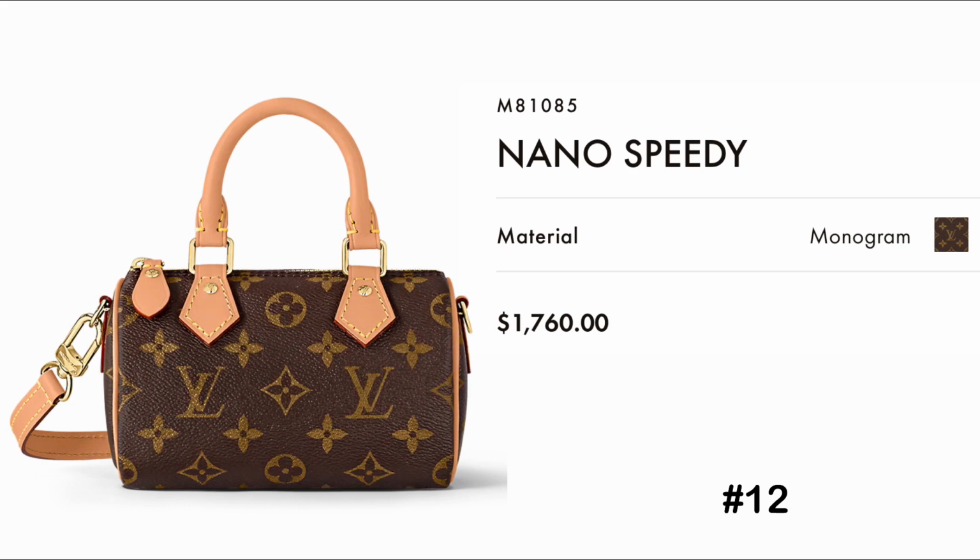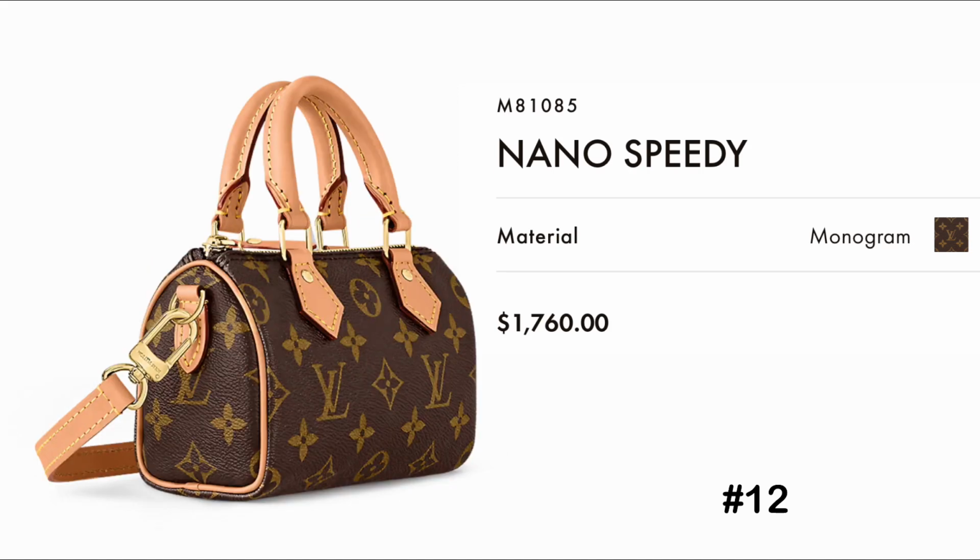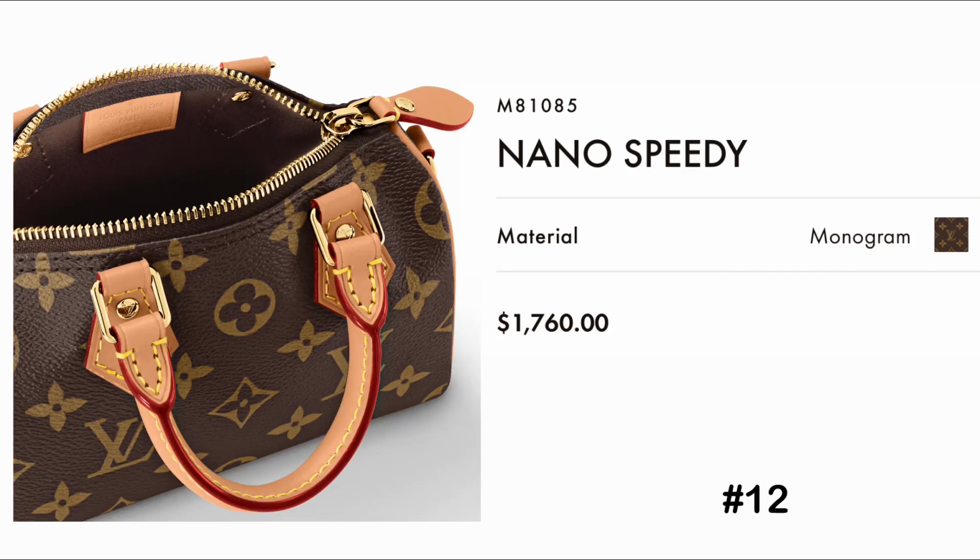Another favorite at number 12 is the Nano Speedy. Price is only $1,760 US. So this is the second re-edition of the Nano Speedy. Now this version comes with the fully detachable shoulder strap, a little bit smaller compared to the recent release.